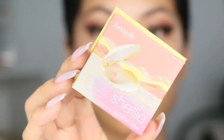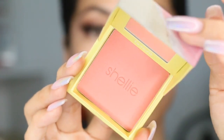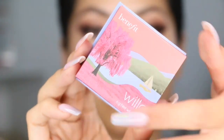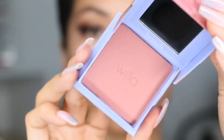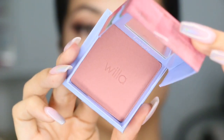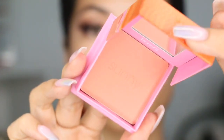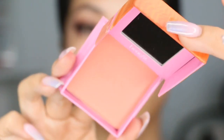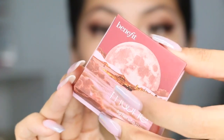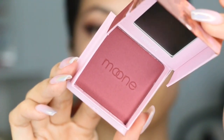Shellie's up next, and it has a shell with a pearl in it, and it is described as a warm seashell pink blush with a soft shimmer finish. Willa has a Japanese cherry blossom tree, a lake, a boat, and it is described as a soft neutral rose blush with a satin finish. Sunny has a grapefruit and a beach on the cover, and it is described as a warm coral blush with a natural matte finish. Moon has an actual moon and clouds on it, and it is described as a rich berry blush with a satin finish.